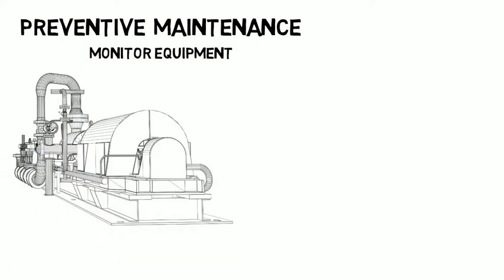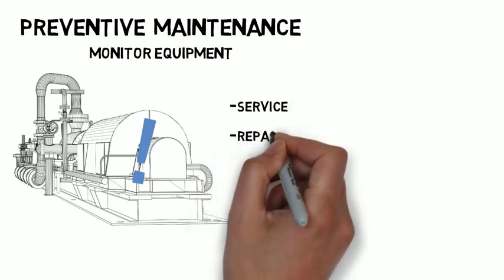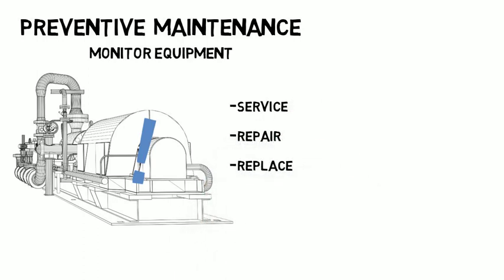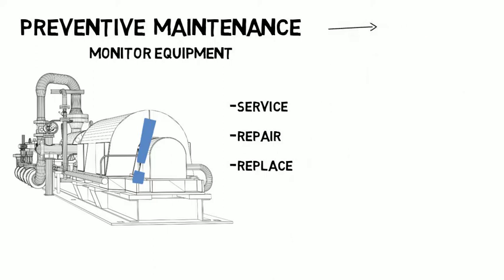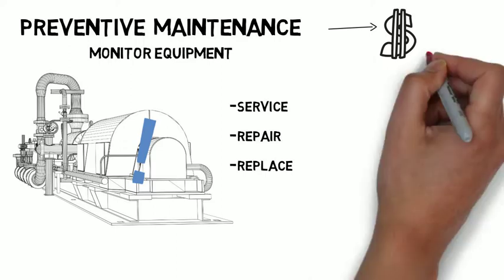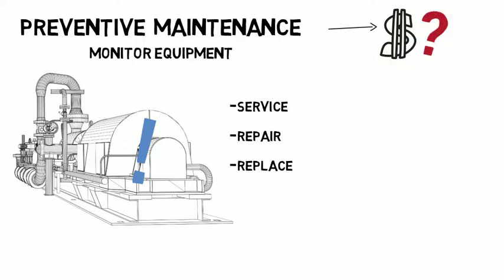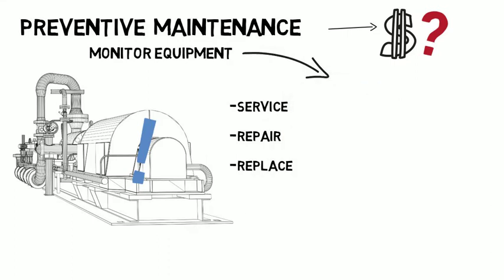Preventive maintenance means failing equipment can be identified before a costly event, giving an opportunity to service, repair, or replace it. Gathering and monitoring data used to be prohibitively time-consuming and expensive, often causing most companies to simply go without it. This is where Minx comes in.